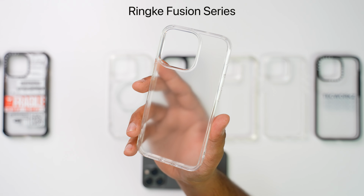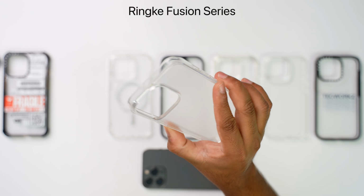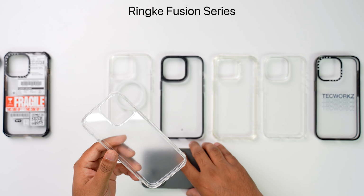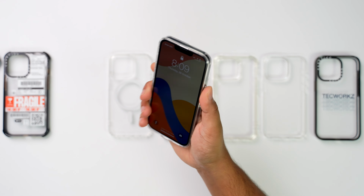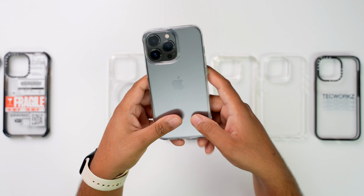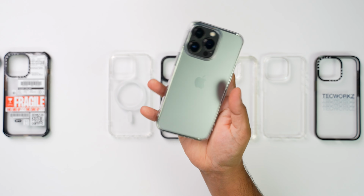This one from Ringke actually has a translucent frosted back which matches perfectly with the matte back of the iPhone 13 Pro. This case is a bit thinner than the previous one and it barely adds any weight to the phone. It does provide the phone with a decent amount of protection, but the best thing is the back doesn't gather or show as many fingerprints as any of the other transparent cases. For this reason, this is one of my favorite cases of the bunch.